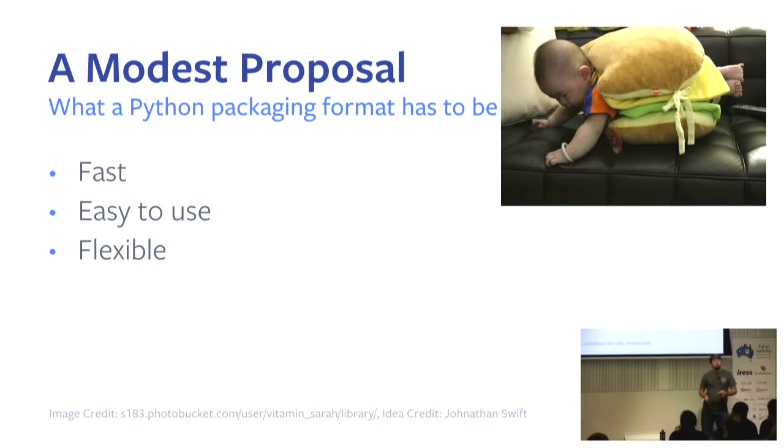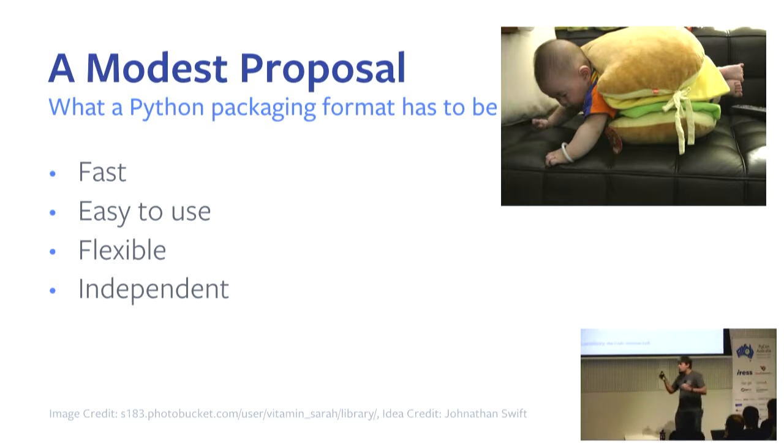When we first started developing pars, we didn't realize that people were going to want to also use that same format to package up Lua, but they do. So all of those things feed into us being flexible. And lastly, it needs to be independent, right? So it needs to be entirely separate from the system as far as we can make it. Because after all, that's how we get our concept of being free of dependencies.